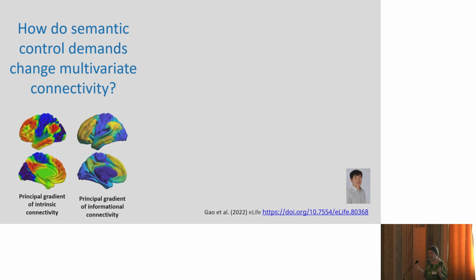So rather than having a particular seed region like the left inferior frontal gyrus, in this analysis we did more of a whole brain decomposition. We started with a 400 parcellation of the brain again. We computed the informational connectivity metric between every pair of parcels. That gave us a 400 by 400 matrix, and then we could decompose that matrix to identify the principal components of this type of connectivity, to do with the multivariate patterns that brain regions respond to following a task.